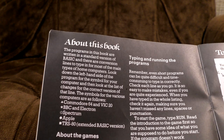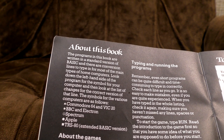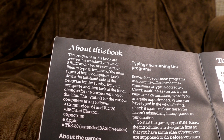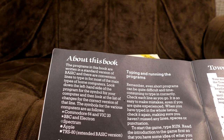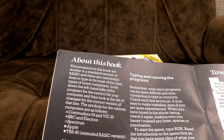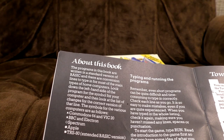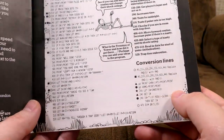So about this book. The programs in this book are written in a standard version of BASIC, and there are conversion lines to type in for most of the main types of home computers. The reasoning for this is, unfortunately, all the different computers were slightly different in their implementations of BASIC, partially because of the different hardware and partially just because, really. So you have to go through these and check for the symbols by the side and then change things according to the symbol depending on what computer you've got.